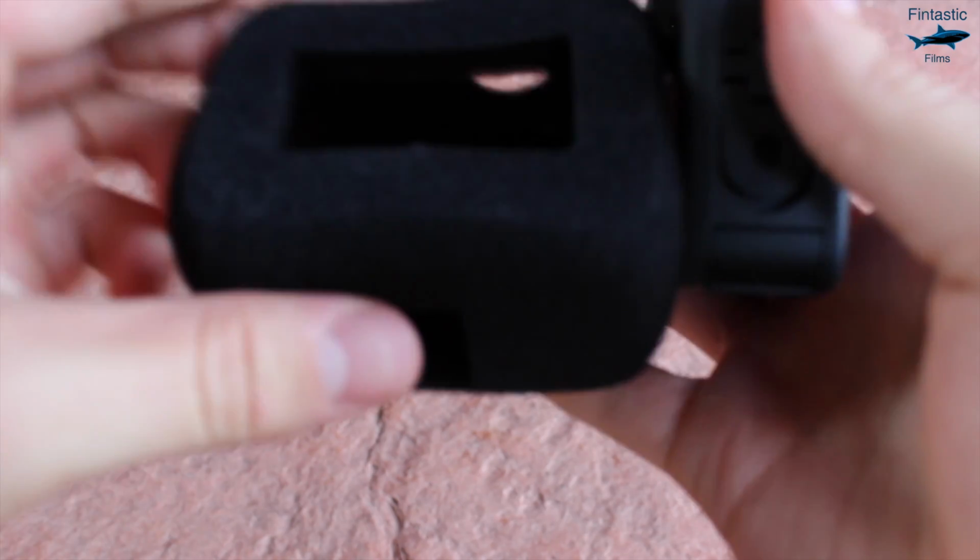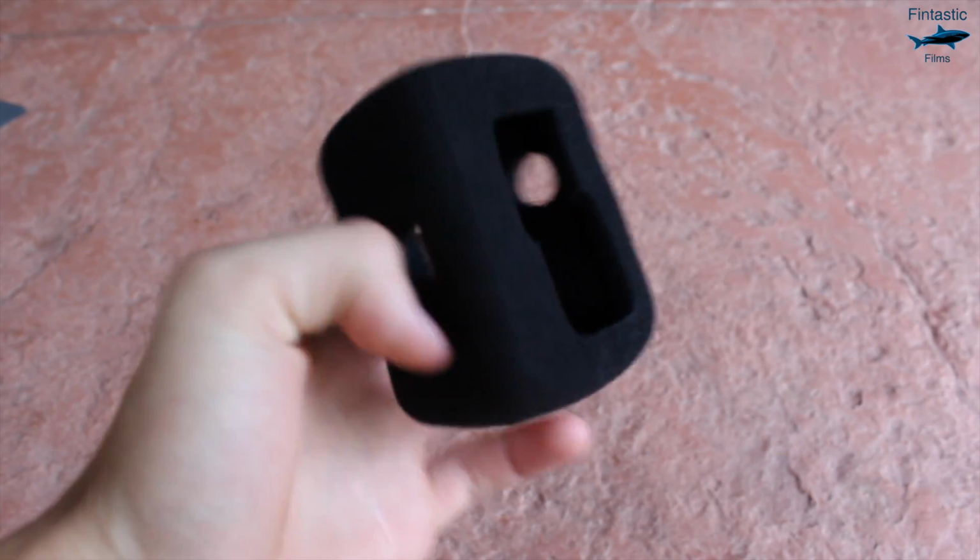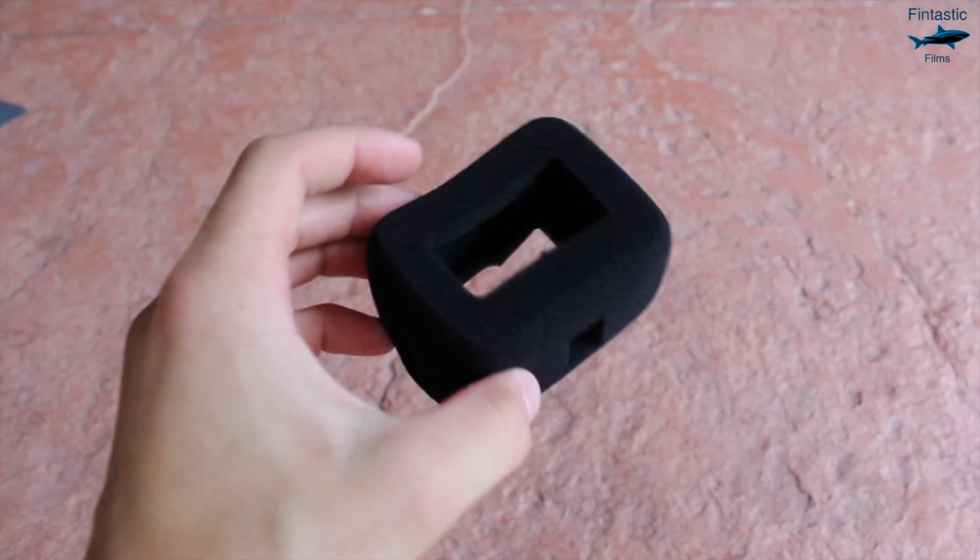Moving on, this next accessory will be very useful for all the vloggers out there, and it's called the Windslayer. At first, it looks like this is something to protect your camera from something like a fall, but its actual use is for reducing wind noise in your video.